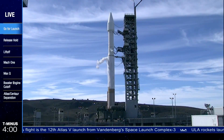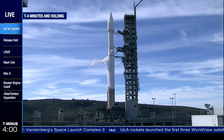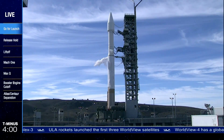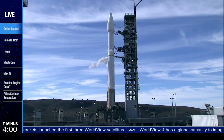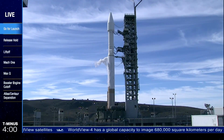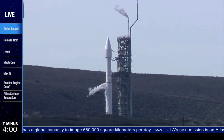Polling is complete and the team has given the go for launch. From T-minus 4 minutes until launch, you'll be listening to Doug Lebo and his team performing the final steps in the countdown procedure. You'll hear the team confirm securing of Atlas liquid oxygen topping, followed by the call to transfer the Atlas and Centaur stages from ground facility power to internal battery power. At T-minus 1 minute 55 seconds, the team will command the launch sequencer to start, followed shortly by securing the Centaur liquid hydrogen and liquid oxygen topping activity.